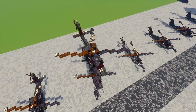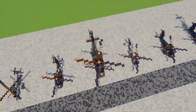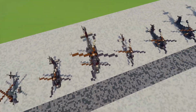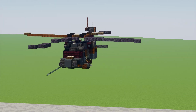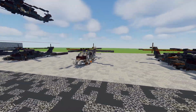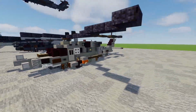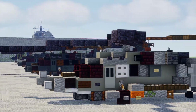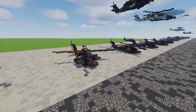It's also interesting the way he built the propellers. It's not your traditional X shape. It's kind of going diagonal, so that's actually pretty cool. Oh, he's actually doing that for a lot of these helicopters. So right over here, there's no label, so is this supposed to be a Seahawk, or is this a different helicopter, right? I'm not exactly sure.